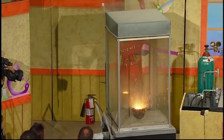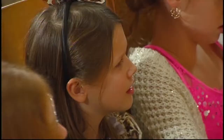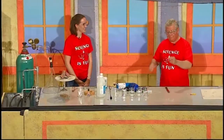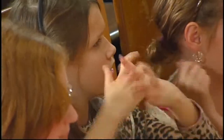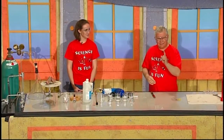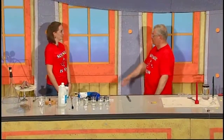What do you have down at the bottom there? Well, to show you what it's produced, you can see we have a very, very hot chunk of metal. That's not even red hot, it's white hot. Let's take a look in slow motion and see if we can see it a little differently. A lot of light given off. Well, thank you so much, Lauren. Thank you.